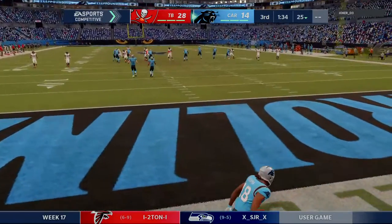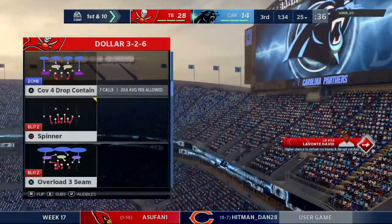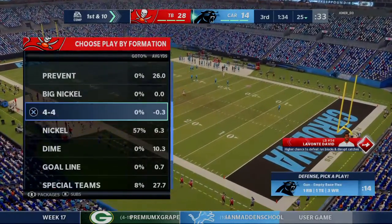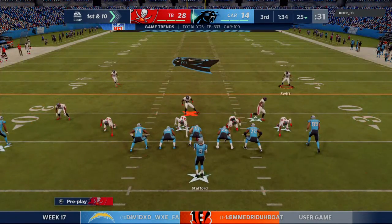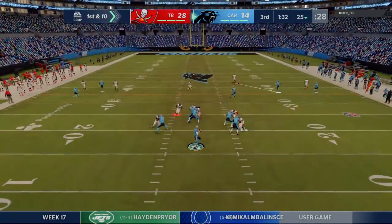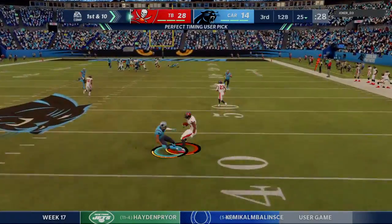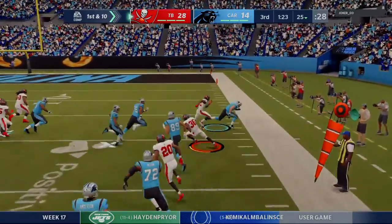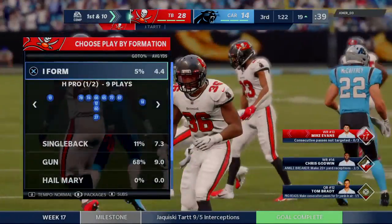Taken in the end zone. The Panthers take over 1st and 10 at their own 25-yard line. This Carolina offense at the line, ready to go. And with 3 interceptions thrown already, we'll see. Do they rely more on the ground game here? On Stafford for the third time is intercepted. Picked off by the safety, Jarquiski Tart. And they will be set up now as he brings this thing all the way back inside the 20.